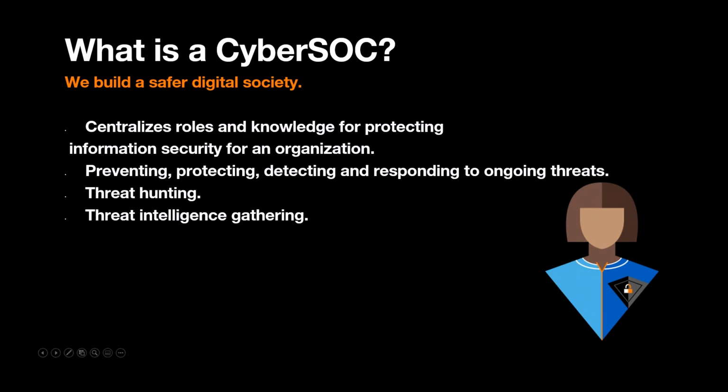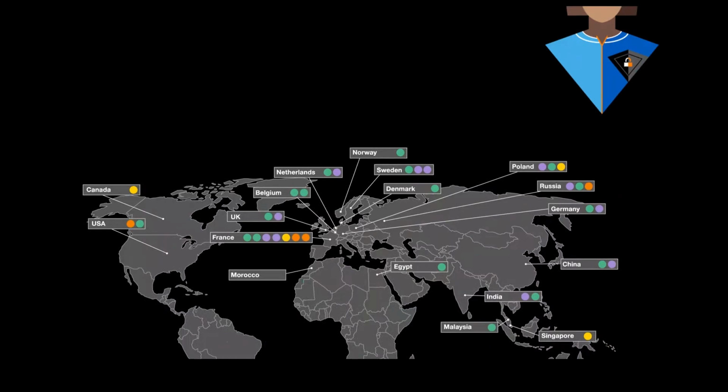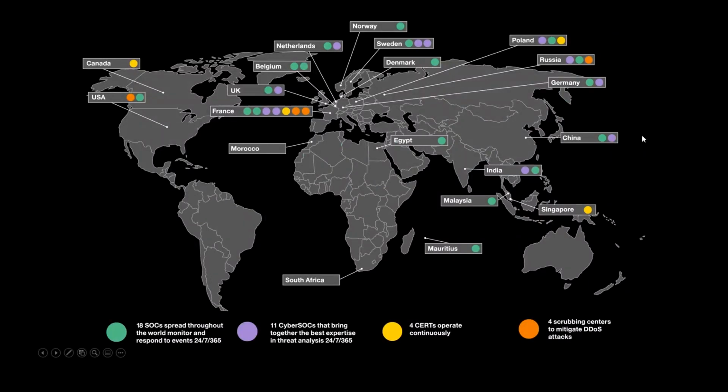Now, we have rooms like this, cyber rooms and SOCs, around the world, and we are still growing. So we have SOCs, we have cyber SOCs, we have the CERT, which is the response team, and we have some areas that are dedicated to specific attacks. This map is not up to date. There are a few locations that are being opened at the moment for cyber specifically within the globe. So within Stockholm, we of course usually operate the Swedish clients, but it could be that we have to use our skills on different clients, in different places in the world.